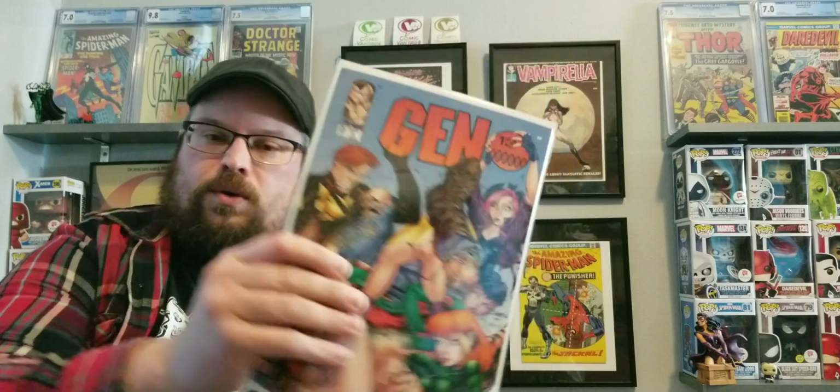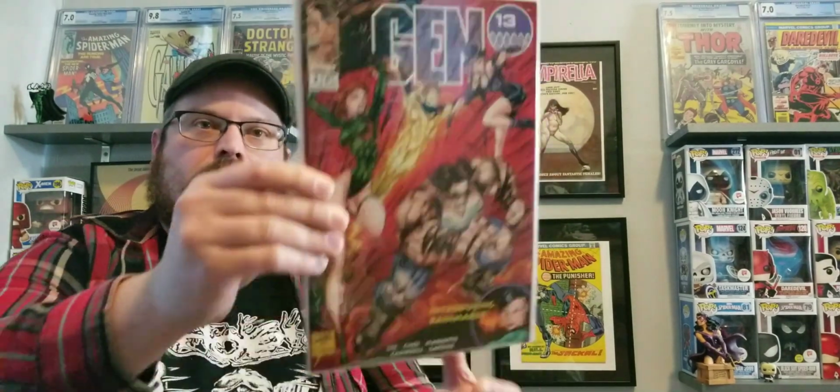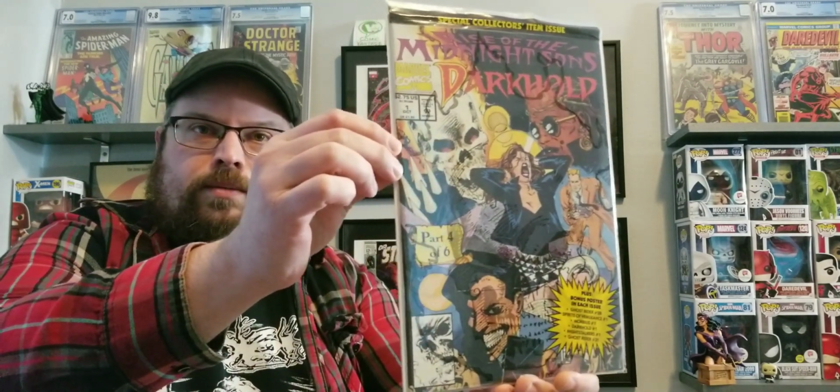All right, next up we've got Gen 13-0. Totally picked that up because J. Scott Campbell is one of my favorite artists. We got number 1 and number 2. I have some of the 90s Image comics, but honestly, I don't have a lot of Gen 13. I just picked those up because, like I said, J. Scott Campbell.